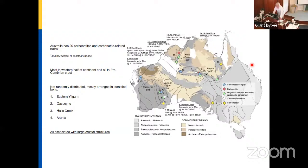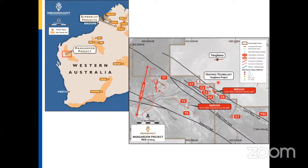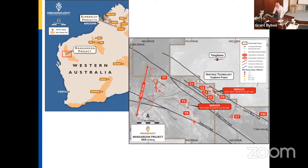Okay, so another place that we've worked is up here in the Gascoyne. And in the Gascoyne, there's some very strange rocks there. So if you look at these little red lines here, these are ironstones. And they were first found up here in a place called Yangibana. And they found a whole bunch of these ironstones up here that were quite rich in rare earths. Then they started looking south of this fault, and look at all these things. That's 16 kilometers of ironstones trending across this area. So those are those things we were working on.